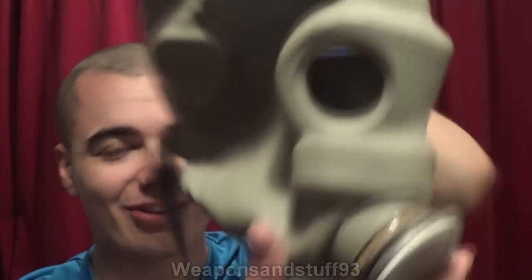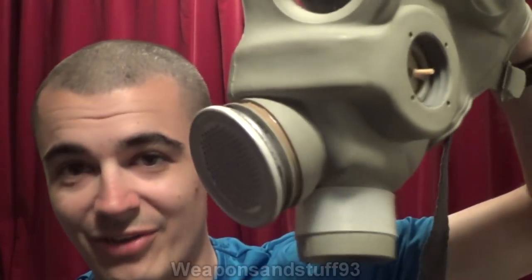I know these stretch out a bit the more you wear them, but my size 1 Hungarian PMG is really, really tiny and absolutely crushes my head when I put it on, especially the nose and mouth area.